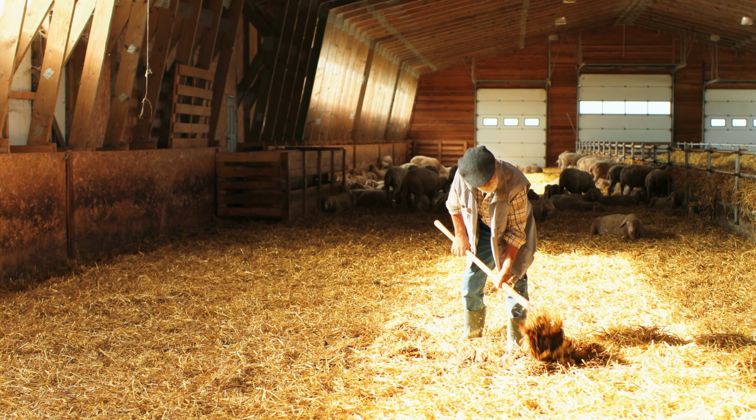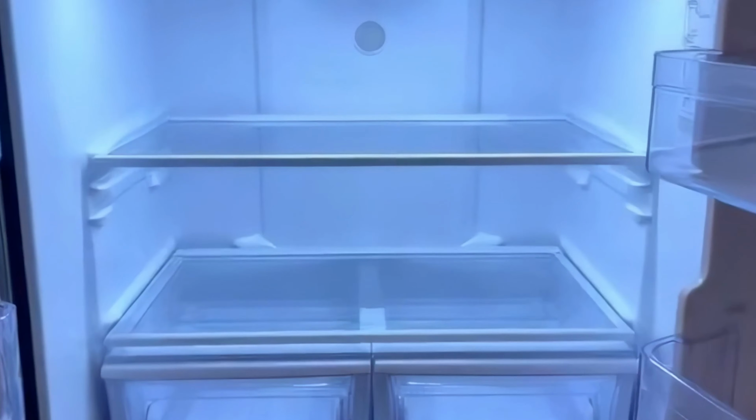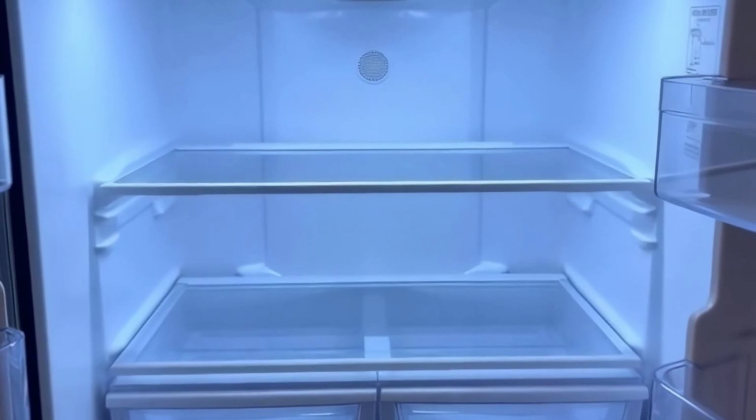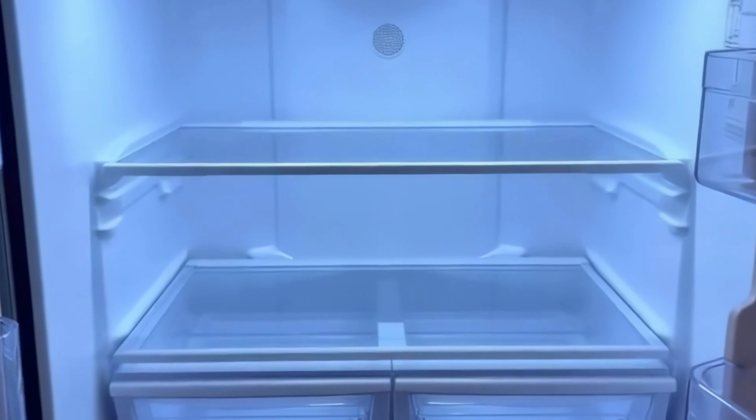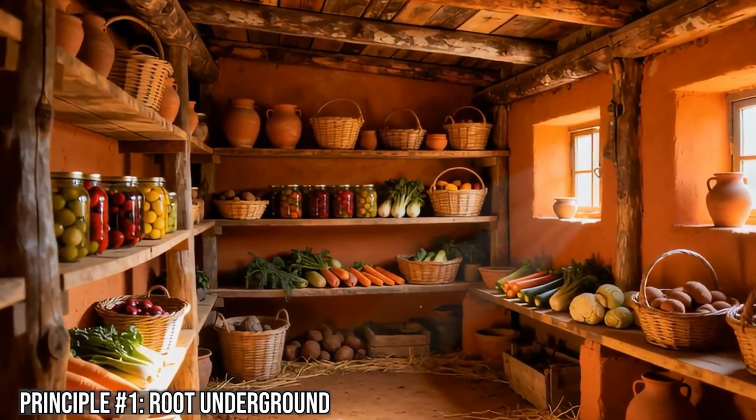We have recognized the dependence. Now we must understand the solution. The first pillar of the Amish's lost blueprint for food preservation is pure simplicity. Principle number 1, the root cellar.